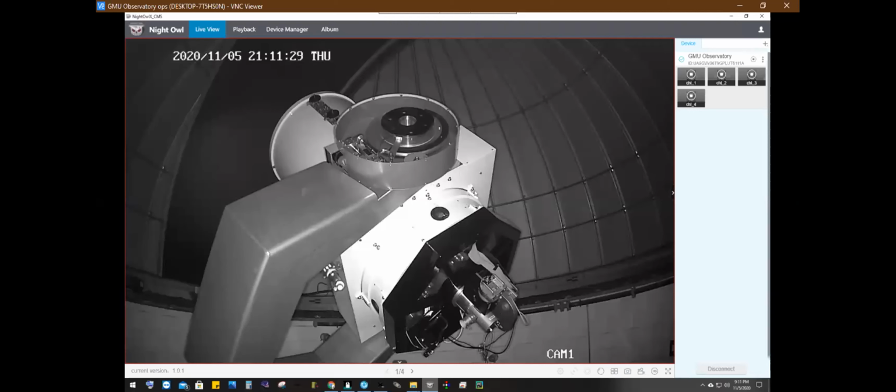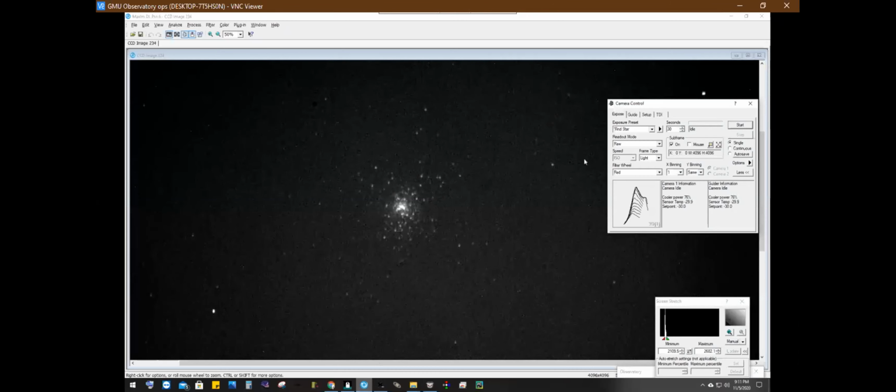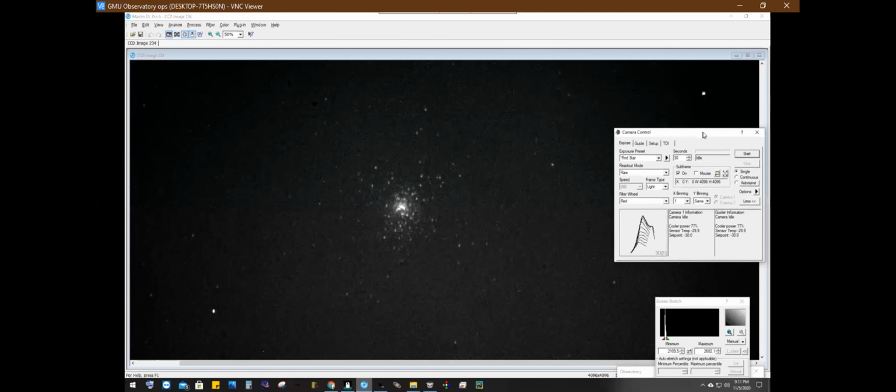I know I went through that kind of quickly, but the humidity is probably not going to cooperate for very long, so we want to show you all as many interesting objects as we can. So without any further ado, I'll go ahead and put back the M15 cluster, and I'll let Owen tell us about it.